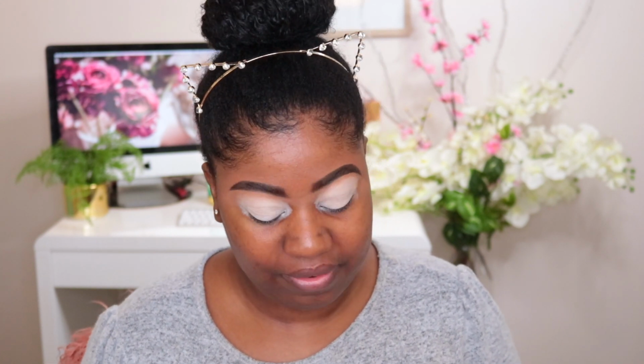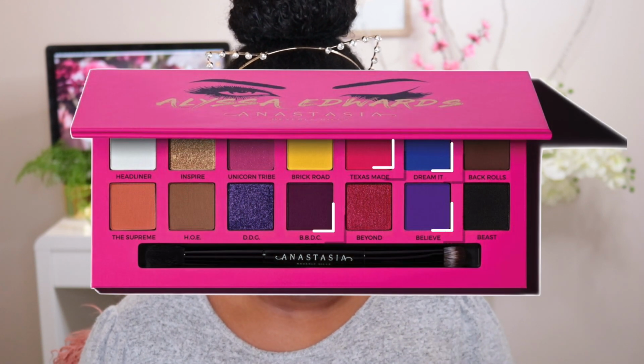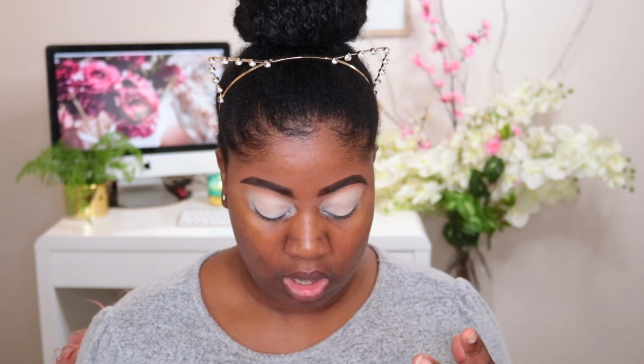So there are some shades in here which are pressed pigments, which means they are not eye safe. Now this is not uncommon, I've since discovered, but for your information, the colors Texas Made, Dream It, BBDC and Believe are not intended for use around the immediate eye area. So basically you're doing this at your own risk, and the reason behind that is because some of the dyes or the ingredients in these pigments have not been FDA approved to be around the eye. I'm pretty sure that's what it is.